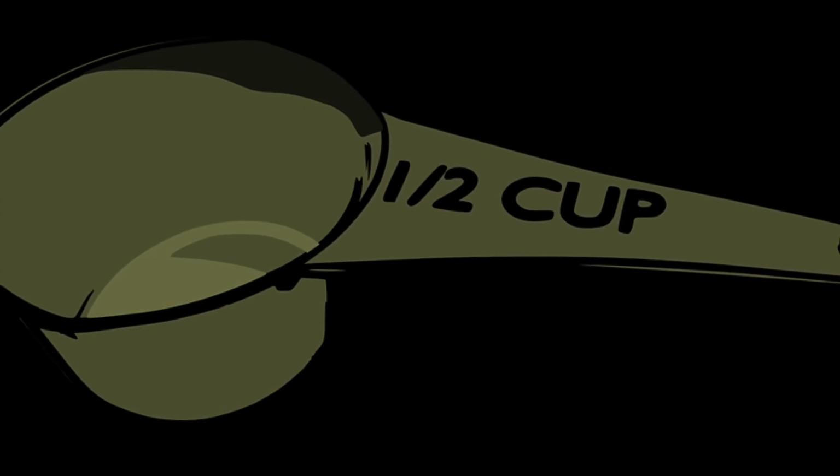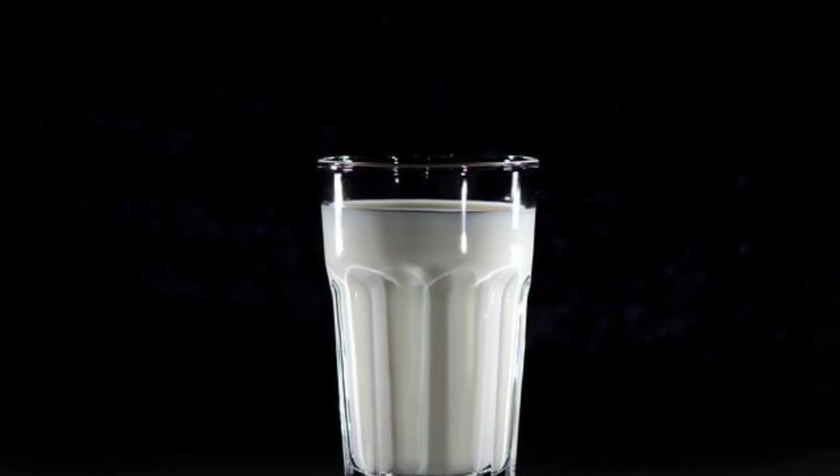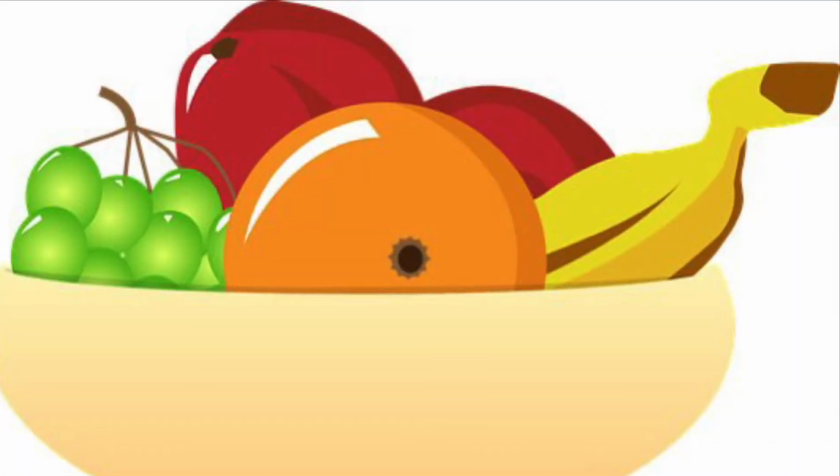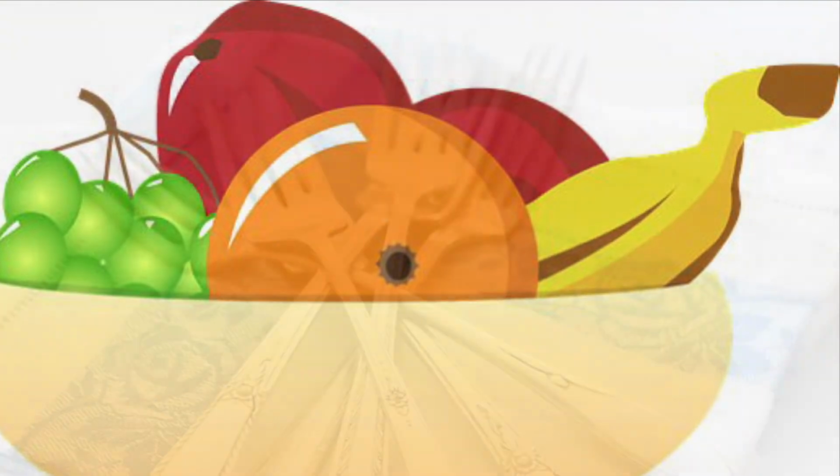Measuring cups and spoons are not only fun to play with, but they reinforce fractional awareness. How many half cups of chocolate chips are in 1 cup of the chocolate chips that are needed for your cookie dough? Math concepts like more or less come up all the time. Do you have more milk than I do? Are there more bananas or apples in our fruit bowl?